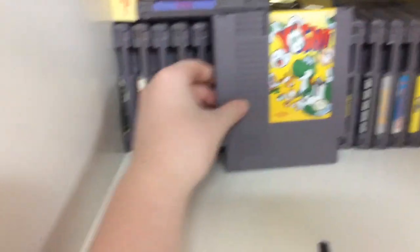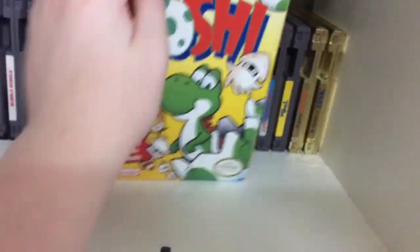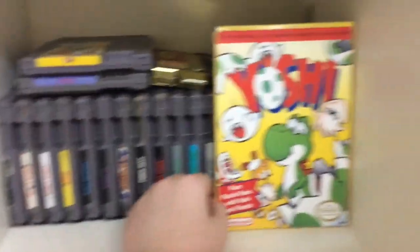And then I bought Yoshi. I actually bought it. It's a fun puzzle game. It's really underrated from the big 3. It's definitely the best one. I don't know, it's funner than Dr. Mario, even though I've played a lot of Dr. Mario. Anyways, I bought it complete in box.